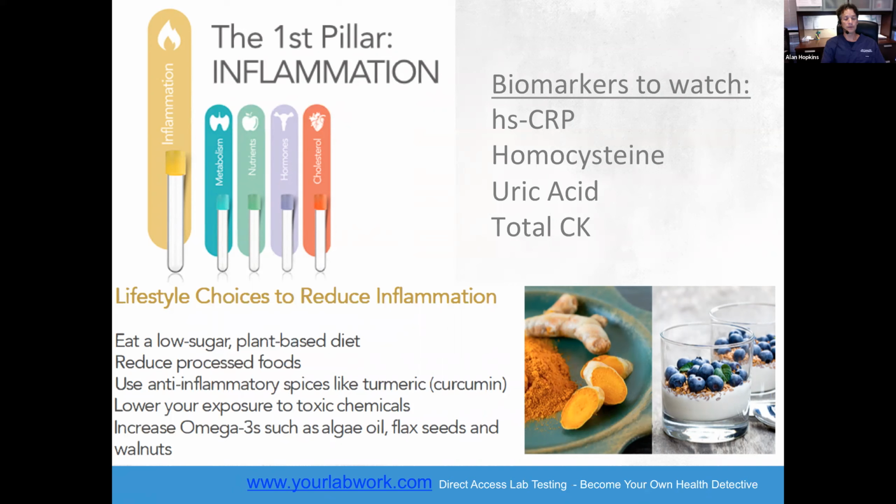CRP, if the level is above 2, unfortunately, it does put us at risk for early stroke and heart attack. So one of the ways that our arteries harden is that we develop inflammation. It's the key component to damage of the arteries. And so now we have this sort of biomarker that we look at, and it's super helpful to know whether or not it's elevated or not. And if it is elevated, how high of an elevation is it?